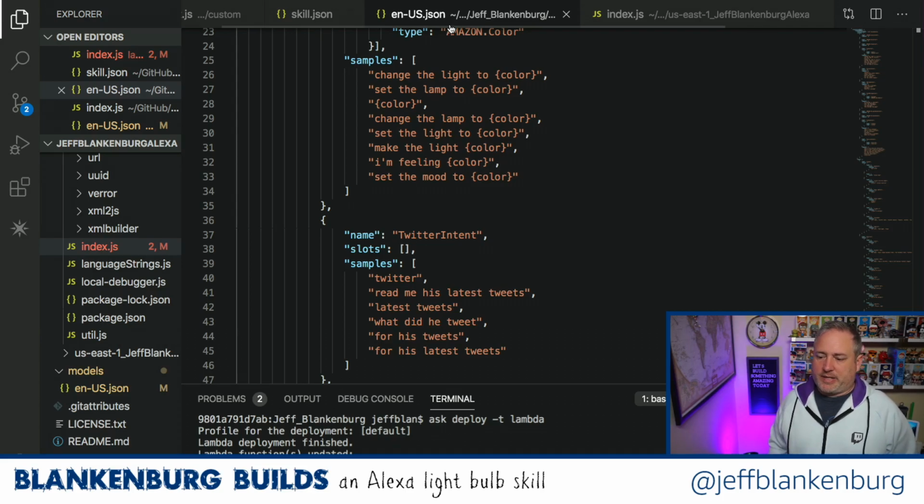Blue. That's an error I would expect because I said blue. Orange. The lamp has been set to orange. Tune into twitch.tv/Jeff Blankenburg to see it change live on air. What would you like to know? Turn the light red. The lamp has been set to red. Cool. Tune into twitch.tv/Jeff Blankenburg to see it change live on air. What else do you want to know about Jeff? Stop.